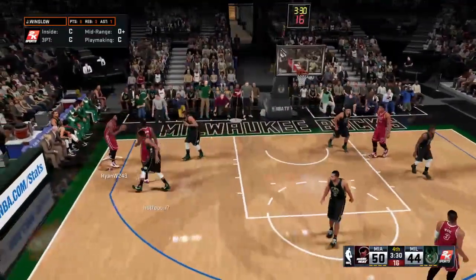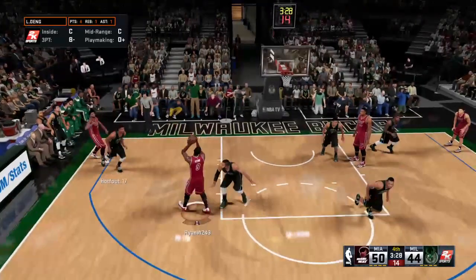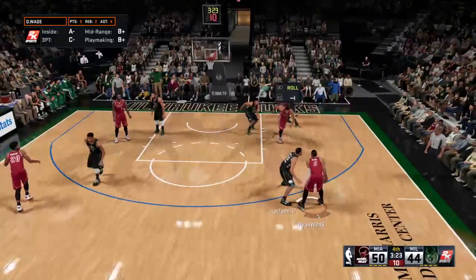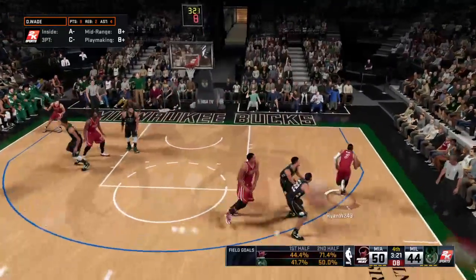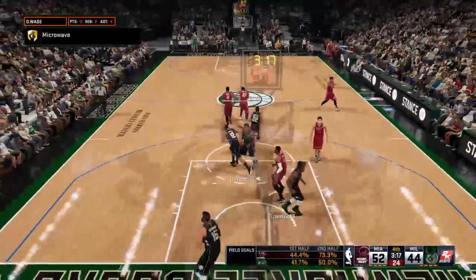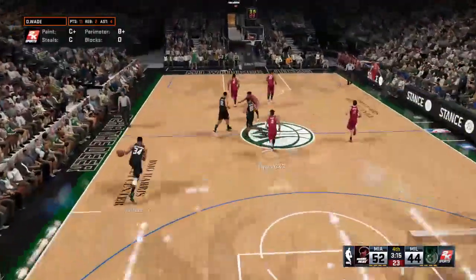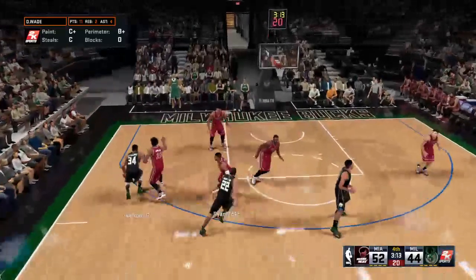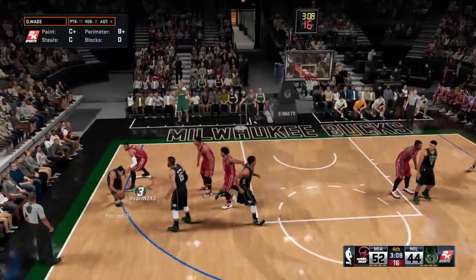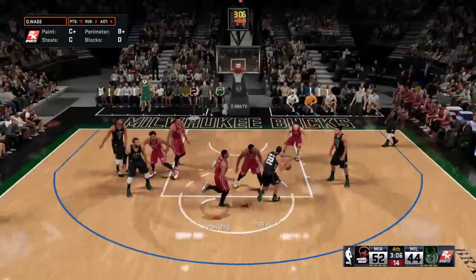Left side, Dang. Winslow kicks to Dang. Wade against Middleton. Wade drives in. Power down with both hands. Taking it to the rack with power right there. And hammering down with the two-handed slam. Just piling on the lead with the dunk like that.